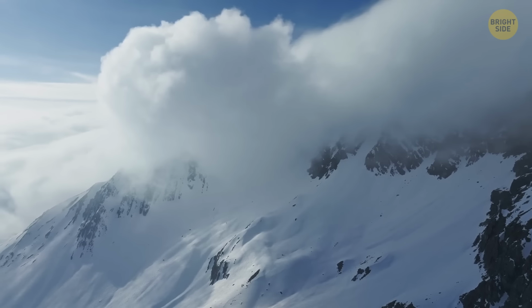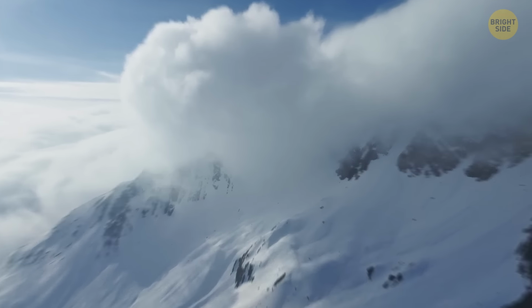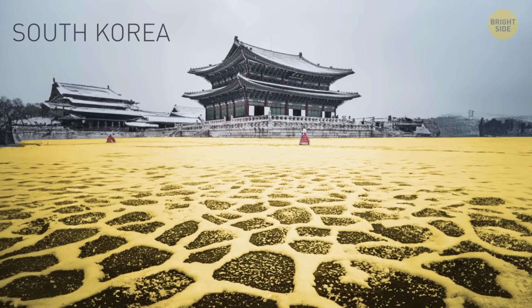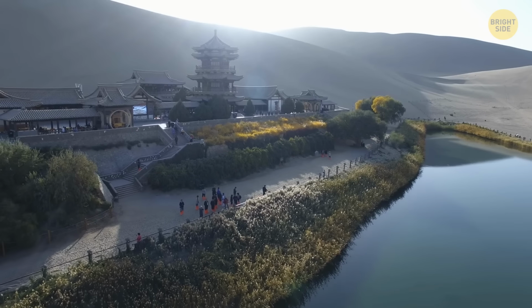The snow clouds can carry sand particles too. Yellowish-tinged snow was seen in South Korea in March 2006. The snow got the sand from the deserts of northern China.